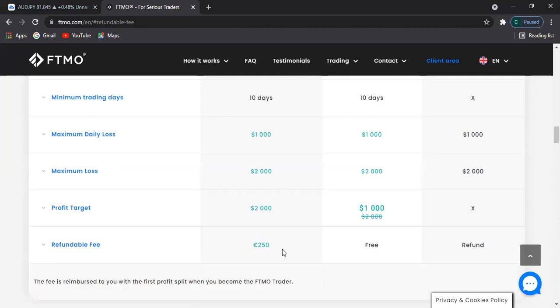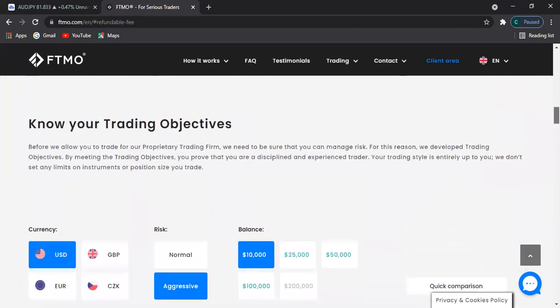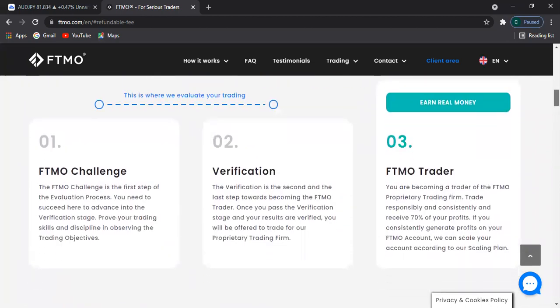But if you ask me, I think the normal challenge is okay. If you're going to be risking 1% on every trade, I think it's okay. You can be risking anything from 1% to 0.5%, and that's actually legit in this business, right? Discipline, guys. Discipline is what makes you rich there. So this is all I can say right now about FTMO, and it's a great way to scale your trading to the next level.